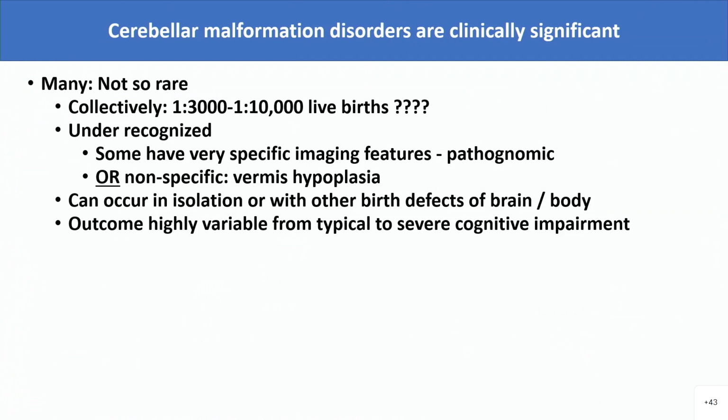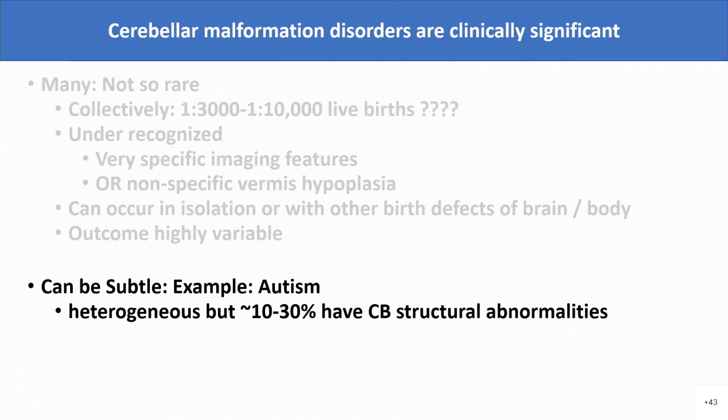Okay, not only that, I've shown you some really dramatic brain malformations, but the malformations can be very subtle. So for example, they're heterogeneous, but up to 10 to 30% of kids with autism are shown to have cerebellar structural abnormalities, and there's a huge ascertainment bias. So if on prenatal scans, the kids are noted to have a brain malformation, they'll be studied postnatally and have more brain scans, which will confirm the brain malformation or not. Many kids present with autism-like features or autism, and many kids that have autism are not scanned, so we don't know what their brain malformations are.